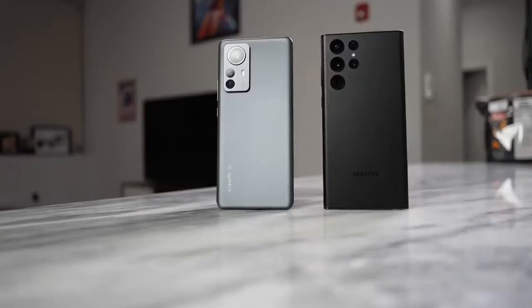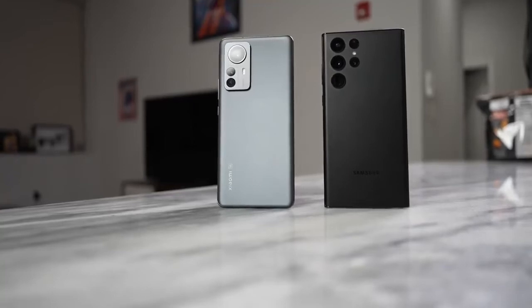Okay, that was quite interesting with the front-facing cameras from both devices, where the Xiaomi stabilization looked to be having some issues there. I tried it a couple of times, but that is actually what I got. So hopefully that can be fixed. But welcome guys to another battle vid. As you know, it's between the Xiaomi 12 Pro and the Galaxy S22 Ultra.